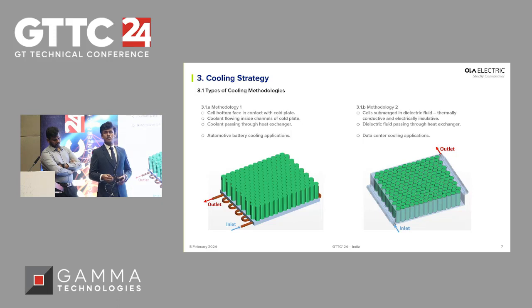So let's say I've given the cooling requirement that this is the amount of heat that you have to reject, but we still don't know how we'll do it. So at a system level, we also want to propose a strategy which the designer can use to design his system. So I'll be comparing two methodologies here today. One is the coolant plate based one, and one is immersion. I've not named them, but you can very easily point out that the first one is coolant based and the second one is immersion. In the first one, we are just passing a coolant, let's say EGL 50/50, throughout the plate. And in the second one, we are immersing the entire battery pack in a dielectric fluid.